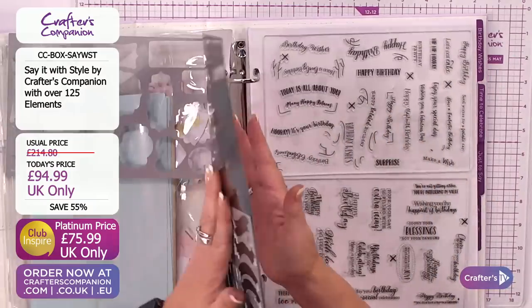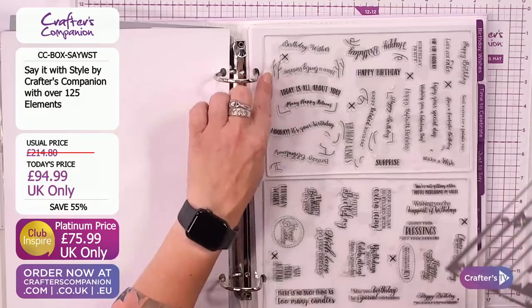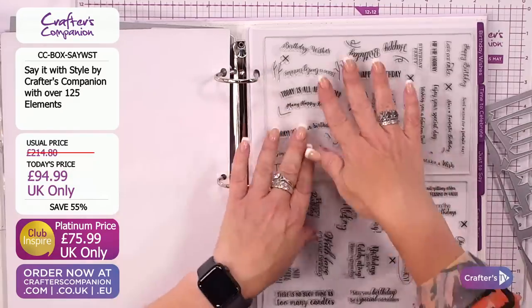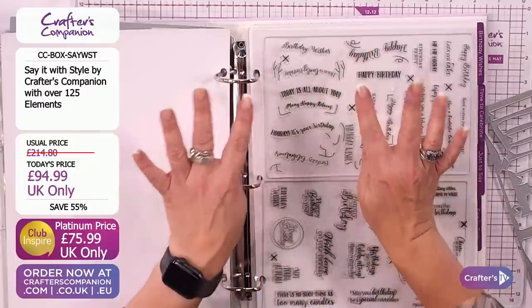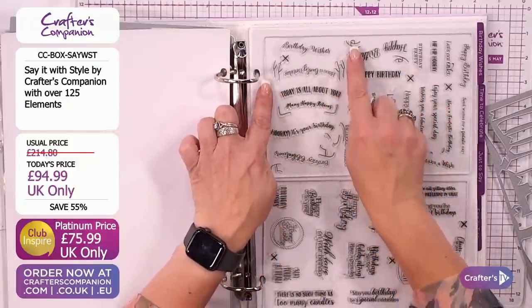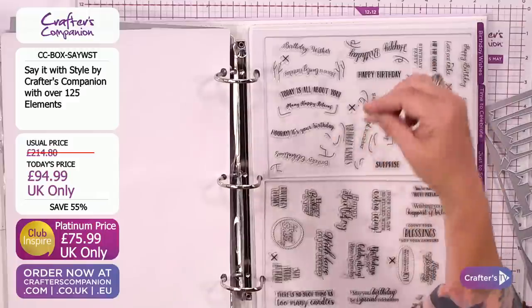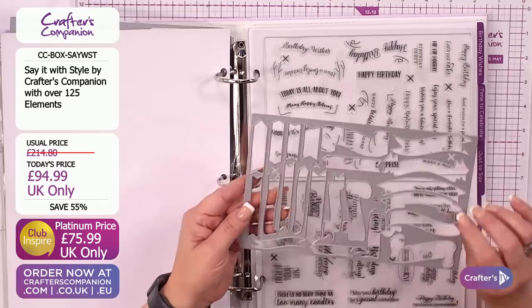And then all you're going to do is take the corresponding die. And you're probably thinking, and I said this yesterday, because I said to Jamie, it looks like some little birds have just gone through your stamp. They haven't. It's been designed with all these squiggles that look like we've just gone like this. But we haven't, because it's been designed to work with these.